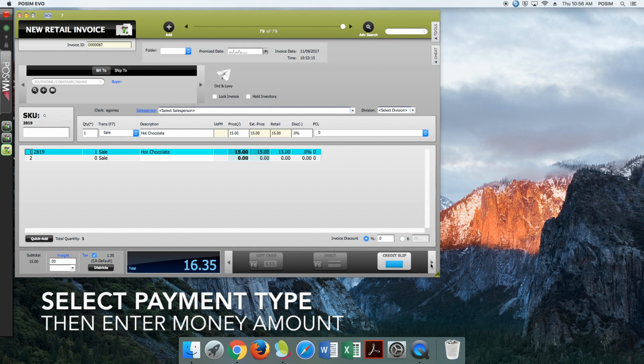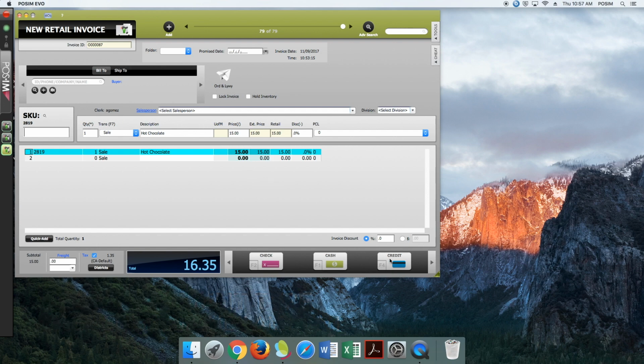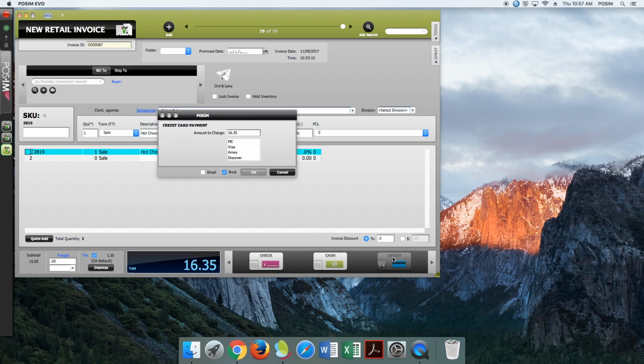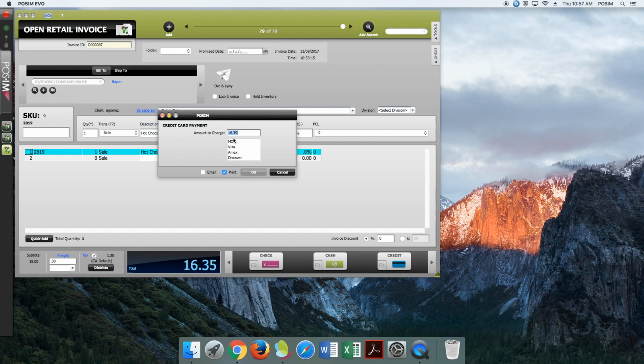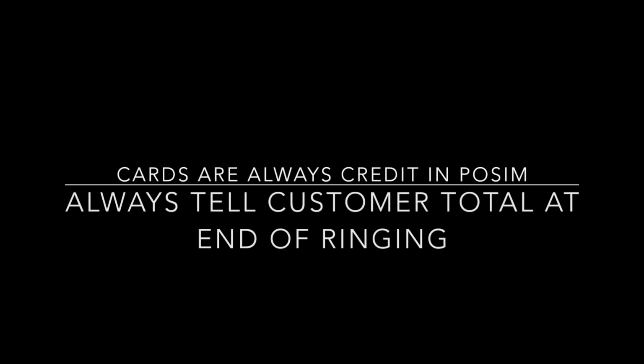So if a person is paying with a credit card, you are actually going to enter that into the terminal first with the total, and whether it's debit or credit, it will still be rung in as credit. Once that receipt prints, you're going to enter what type it was. Was it a Visa? Was it a MasterCard? Either way, it will be entered as credit into Possum. And then you always want to tell the customer the total at the end of ringing. Again, all cards are rung in as credit.